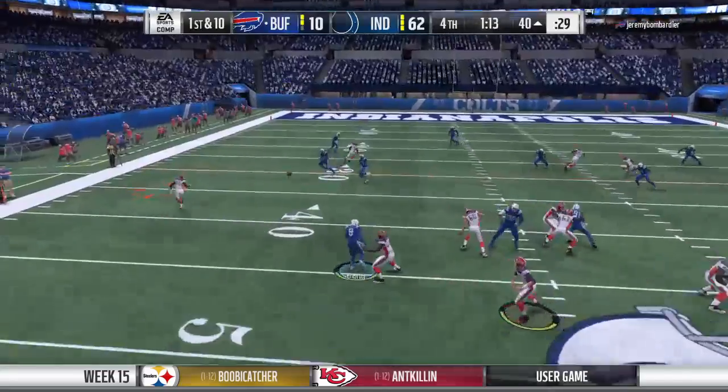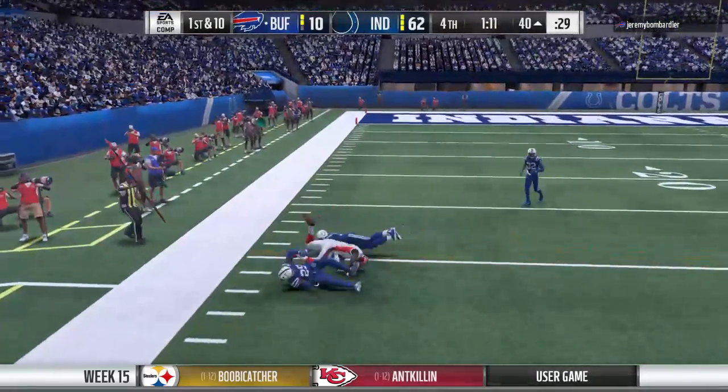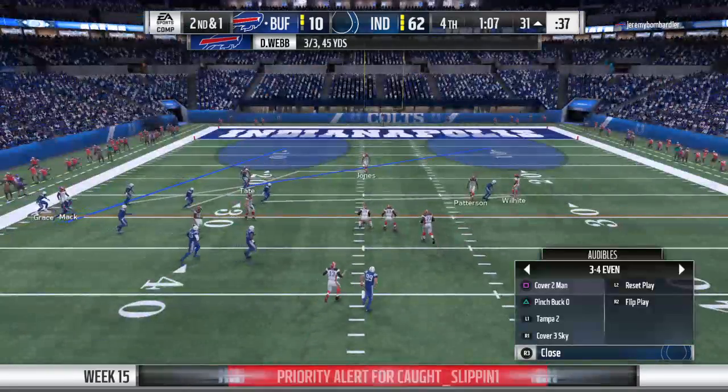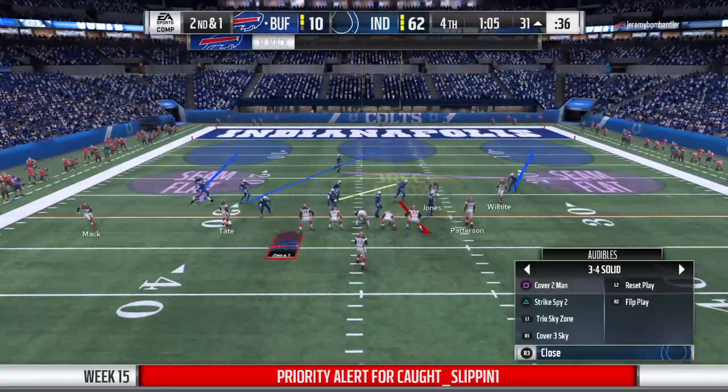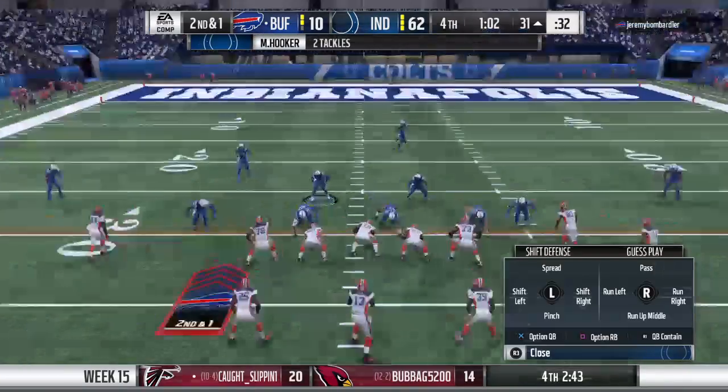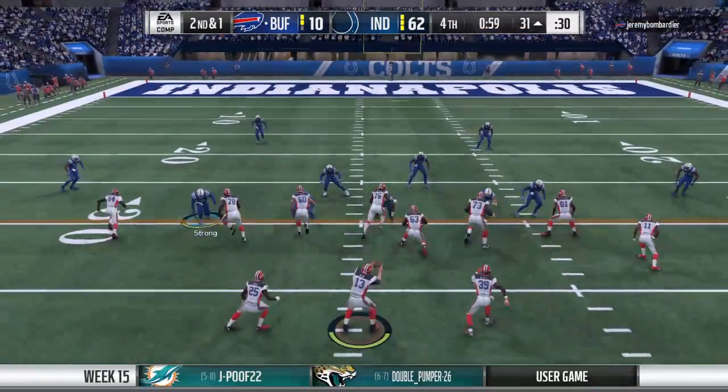On 1st and 10, Webb. Looking left side, and he's got a man. That's Mack. And this time not quite to the 30. It'll be down at the 31-yard line. Give him 9 on the play, and it'll be 2nd and about a yard.